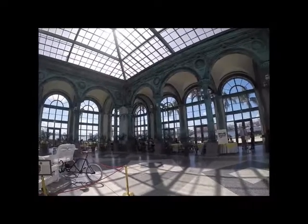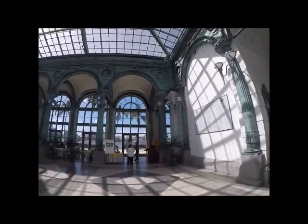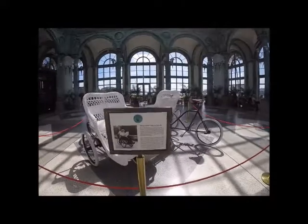Pavilion in the back on the water. You can actually now get a bite of something to eat here. Incredible ceilings, and that's his personal rail car. And this is really interesting.